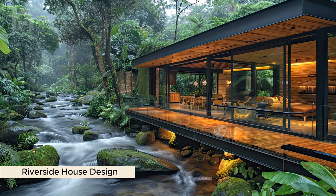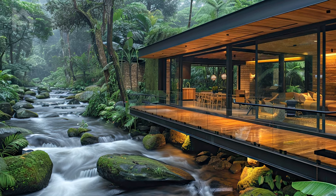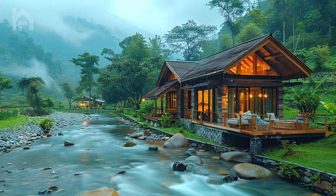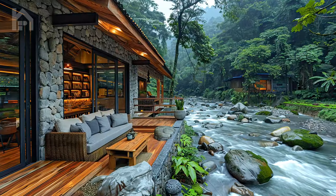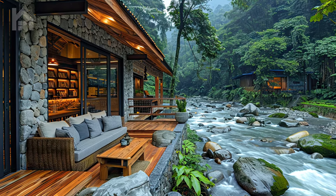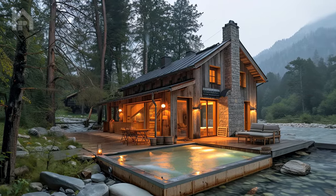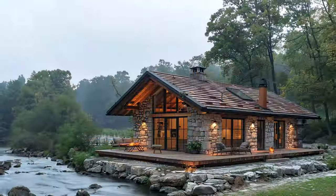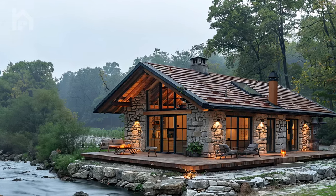In this video, we delve into the allure of Riverside houses incorporating wood and stone elements, exploring how they provide the perfect sanctuary for healing the mind and soothing the soul. With a focus on creating a harmonious connection between indoor comfort and outdoor splendor, these homes invite residents to immerse themselves in the healing power of nature, all while enjoying the rustic charm of wood and the timeless elegance of stone.